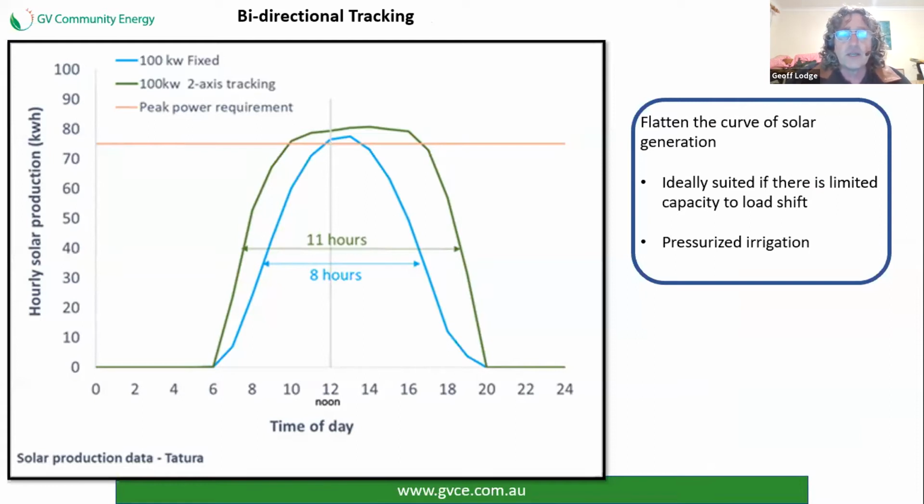So if you look here, typically this blue line is the typical profile of fixed solar panels facing north, typically at about a 25, 30 degrees pitch. By having the tracking panels, what you do is you take more advantage of the morning and the afternoon sun by tracking the sun with those panels. So you get not only an enhanced output, but a more dispersed output.